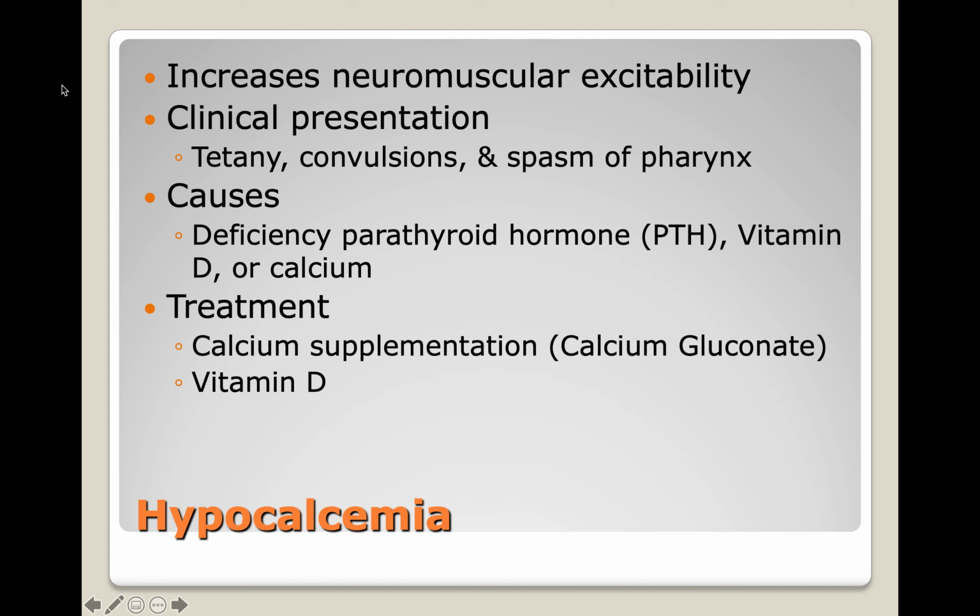When we have a deficient amount of calcium, what are we going to do? We're going to take calcium. Hypocalcemia increases neuromuscular excitability. The clinical presentation can be tetany or convulsions. And tetany is an extreme case where the muscles are tight throughout the body. People can die from that. Causes are deficiency of the parathyroid hormone, which is for calcium metabolism, vitamin D, or calcium. Treatment is calcium supplementation, usually calcium gluconate, and vitamin D for hypocalcemia.